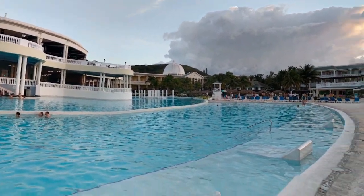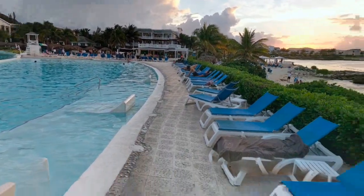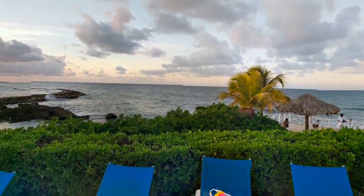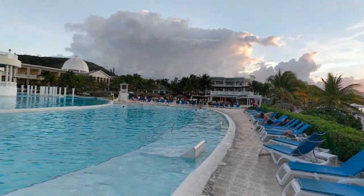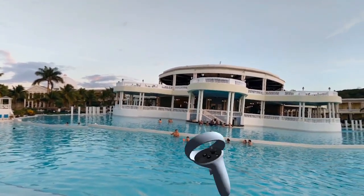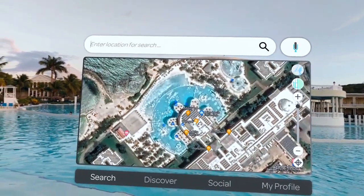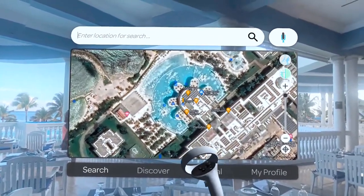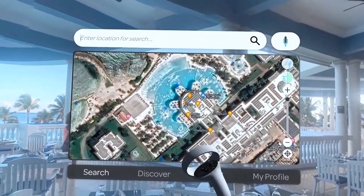For Jamaica, believe me, this pool is one of the best in Jamaica. Tons of chairs and great view. Very, very great view just by the water. So that's a great area. And I really like the restaurant there. Now let's go see the restaurants, because there's a couple there, like you can see here, Mexican, a couple of restaurants, a coffee store.